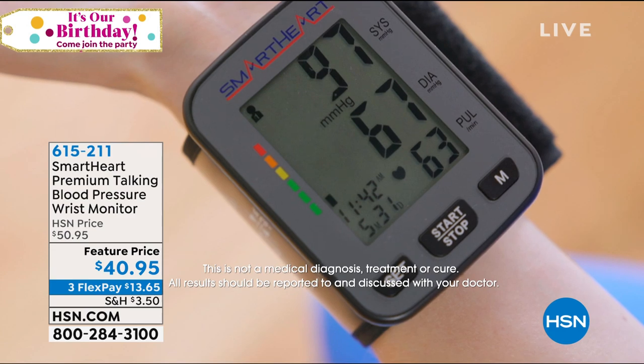Measurement complete. That's wonderful. So she walks you through everything. This is perfect if you have someone in your life that you want to make sure they are doing their blood pressure monitoring, but you can't always be there. So let's see it live and in person. Yeah, so we have Jen here.